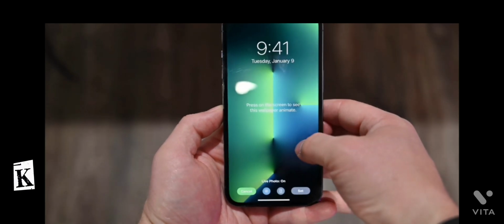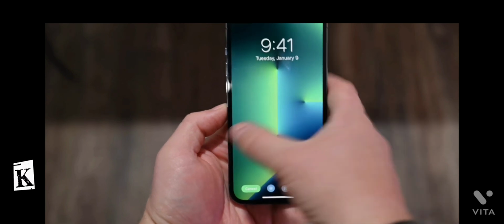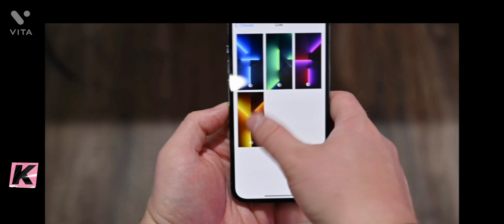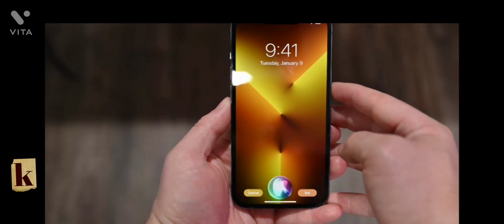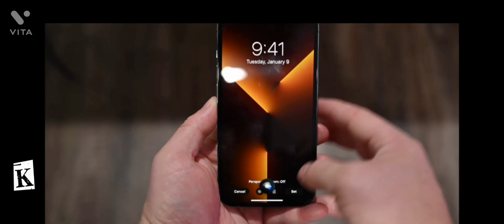These wallpapers are animated, so as you touch on the screen and hold, kind of like what used to be 3D Touch, those wallpapers will animate, and it works right on your lock screen. They are so cool. Apple showed these off during the actual announcement of the phone itself, and they work in both light mode and dark mode.